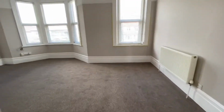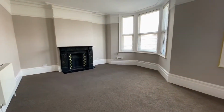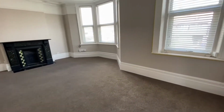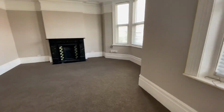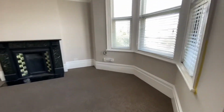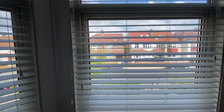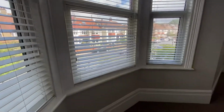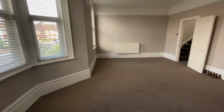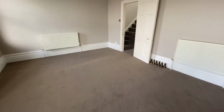Now the reception room here is extremely large, can easily be a dining reception room with the bay window along with another window just there, allowing in a lot of natural light, and again a really nice feature period fireplace. We can have a look at the room from this angle here, just to get an idea of the size. It really is a really good space.